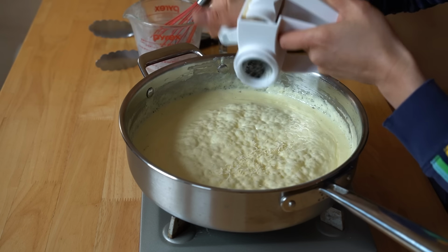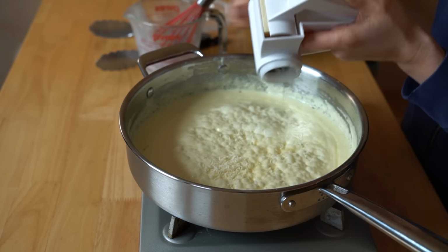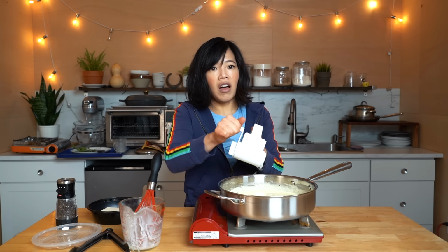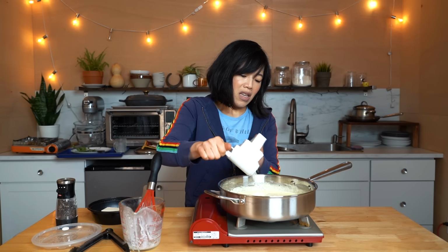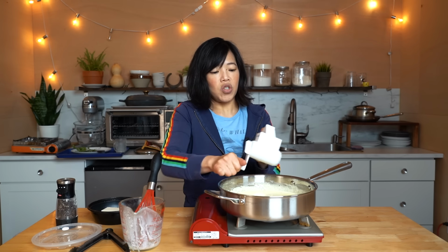Look at that. See that? Coming right out of there. Easy. So this would be great on top of pizza, on top of your pasta. Just grate it one serving at a time. An entire block though, I guess it doesn't take that much time.